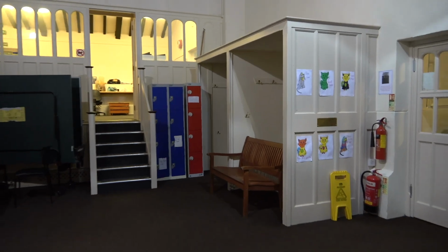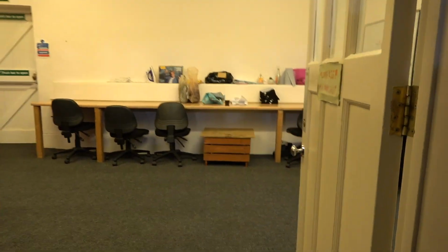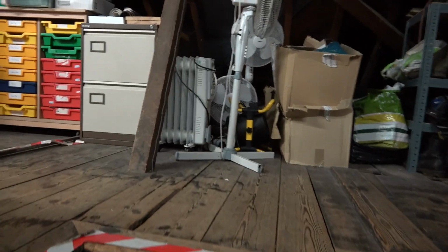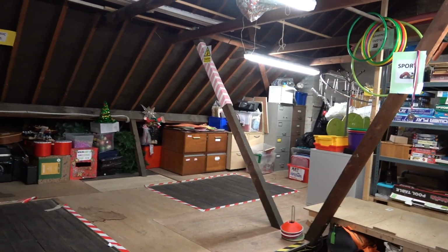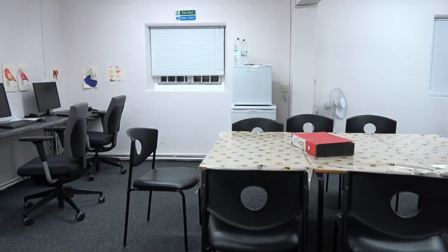We've got a few rooms to investigate tonight. Up here you've got the staff room, and another little office room here. Now up here is the attic area. This looks quite interesting, I think we'll spend a bit of time up here. And down here we've got a little kitchen area, some toilets, and another room here.